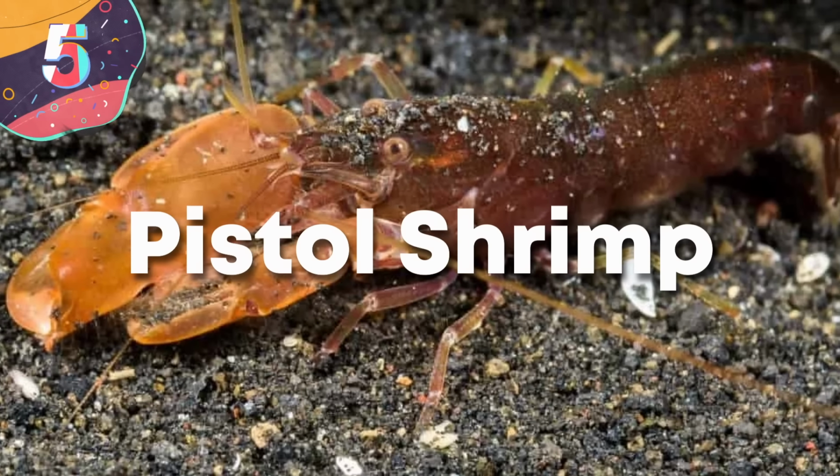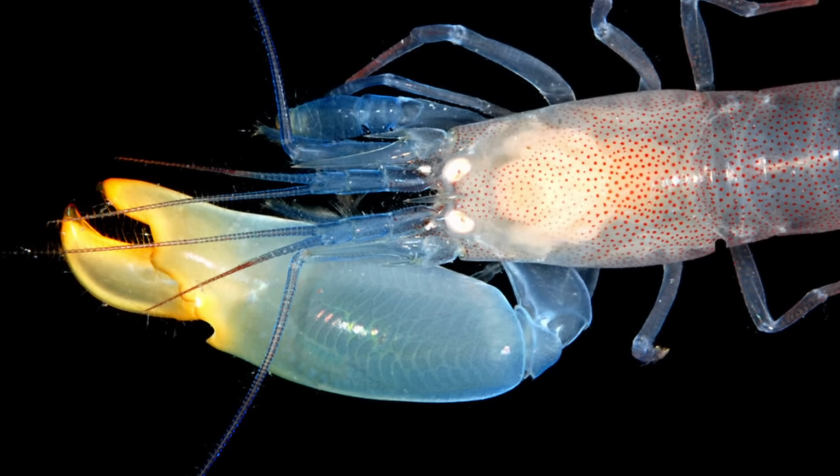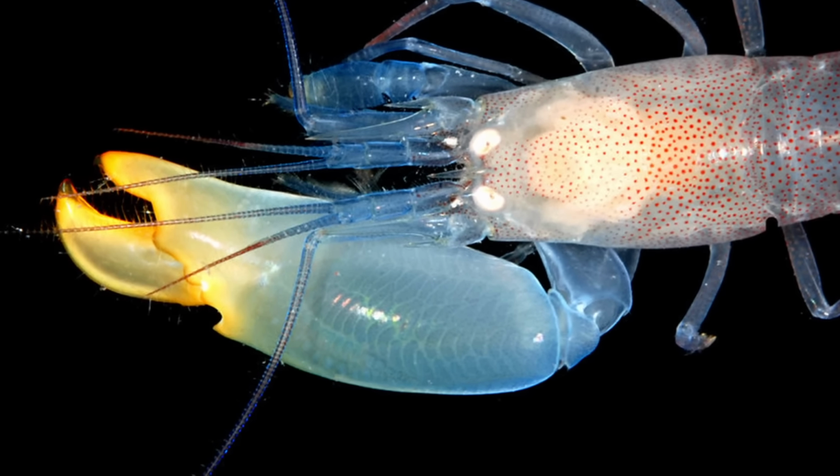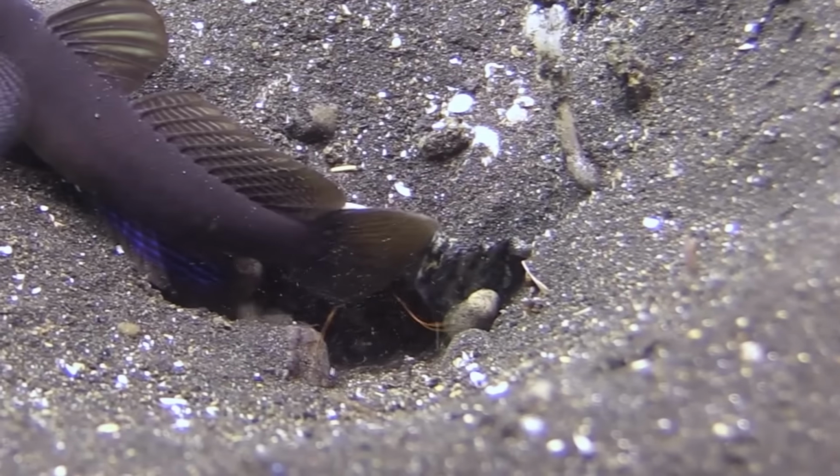Number 5. The pistol shrimp. The pistol shrimp, which you may know as the snapping shrimp, is a crustacean known for its unique claw. There are over 600 species of pistol shrimp, and they're found in a variety of environments, ranging from coral reefs to seagrass beds across tropical and temperate seas.